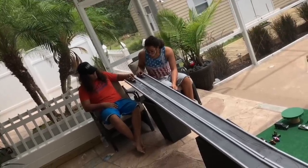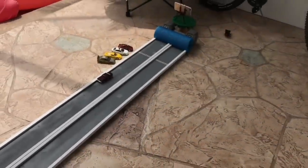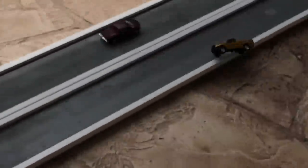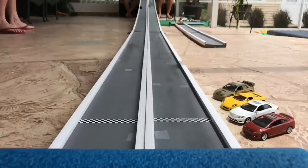On your mark. Get set. Go. There they go. Oh, Josh with a bad wreck.